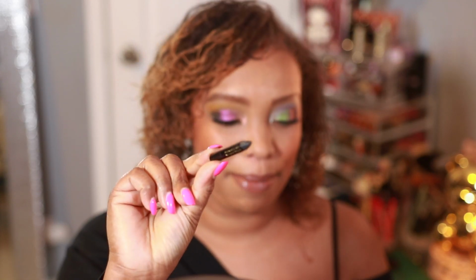And I did not put on a lip liner with it. And then for the waterline, here I went in with my black. This is Extreme Black by Pat McGrath. Oh Lord, she's so tiny. She's still going strong, honey.